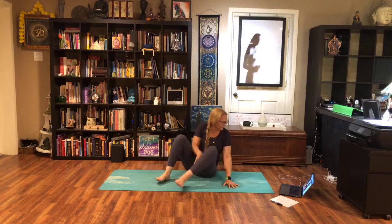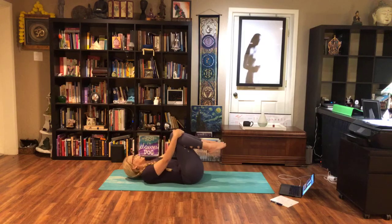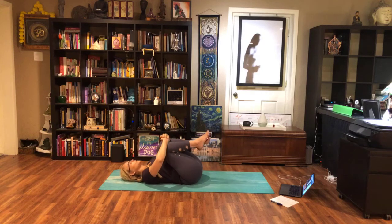That was it. So yes. So we're going to grab those knees, roll back, and pull those knees in. Nice little rock from side to side. And you can totally do those poses. That pose isn't nearly as hard as it looks. It's just a little bit of a balancing issue.